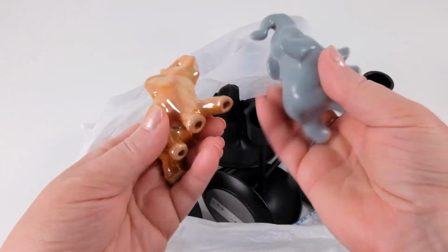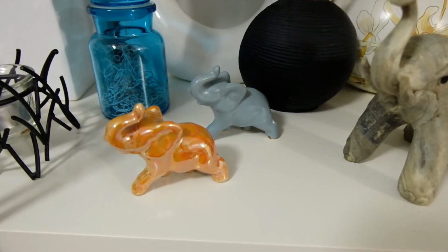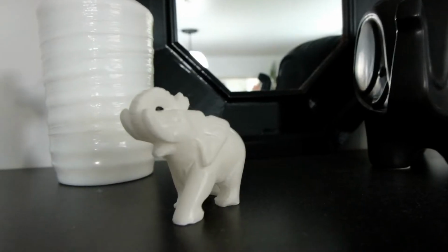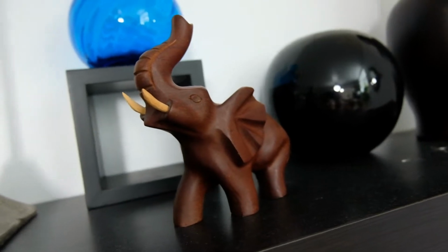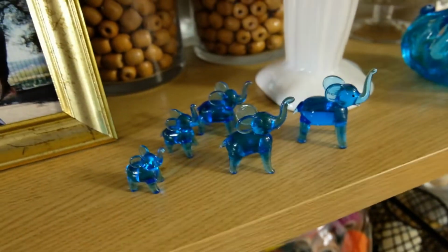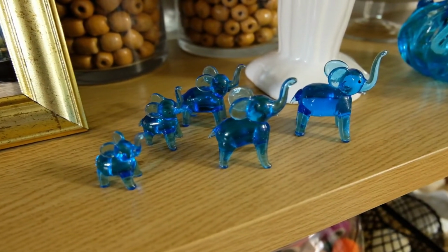And I found a couple of cute elephants. I already have quite a few elephants, but I can never leave one behind. There's another one. Oh, there's another elephant. And my favorites are these little mini glass elephants. I got them at a garage sale last year. Who sells this? They're so cute.